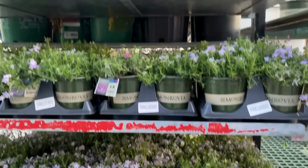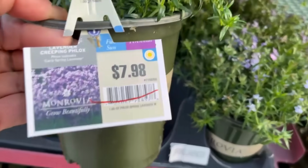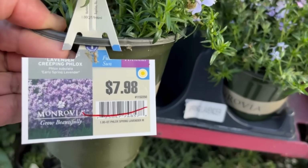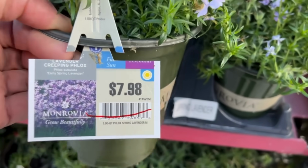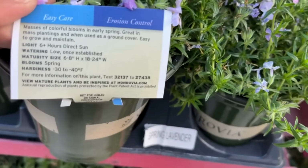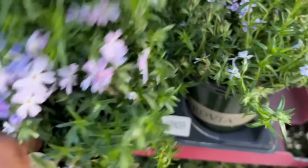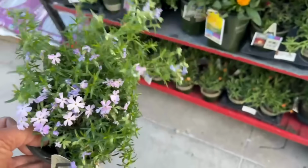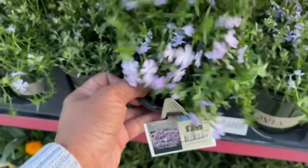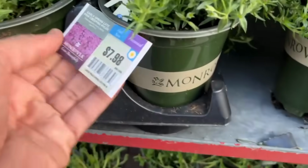Alrighty, friends, here we have creeping phlox. These are $7.98, and these are really pretty to go in a rock garden, and these bloom in the spring season for you. They have them in pink and purple and even the darker pink. Alrighty, here we have the pink down here, and they're perennial, so they do come back for you.